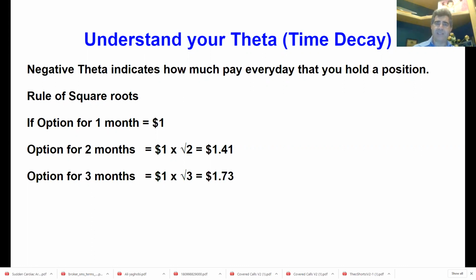What I mean by that is there's something called the rule of square root. If you go out 2 months, and for 1 month the option was a dollar, for 2 months it will be the square root of two, which is 1.41. So the same option's value will be only $1.41, not $2. If you went 3 months, it is the square root of three, which is 1.73. So the value of the option based on time is $1.73. It's not 3 times, it's not 2 times.